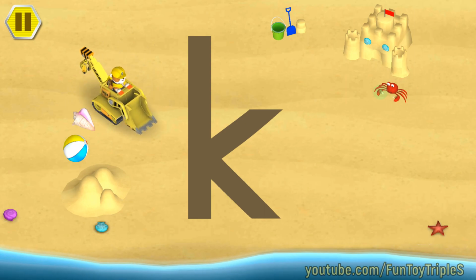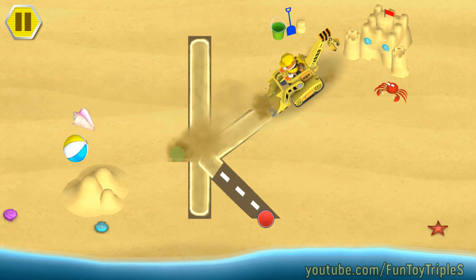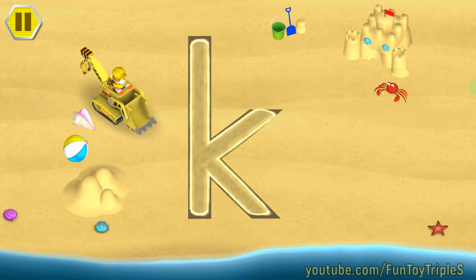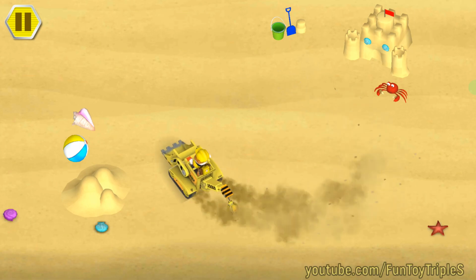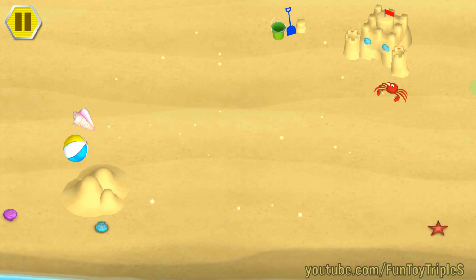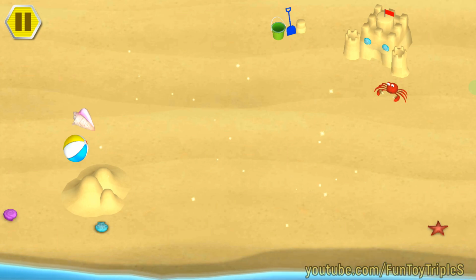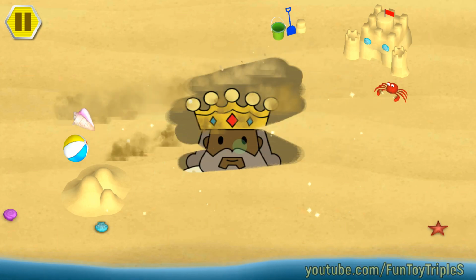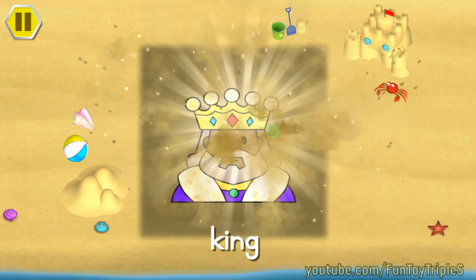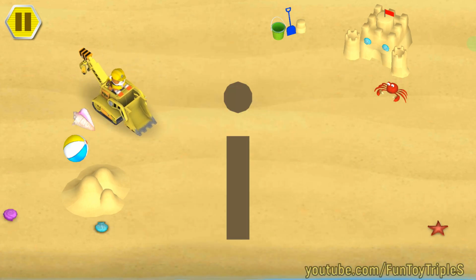The letter K makes the sound. Way to go! You traced the lowercase letter K. Way to go! It looks like there's something hidden in the sand. Use your finger to swipe away the sand and see what's hiding. The letter K makes the sound. The letter I makes the sound, eh.